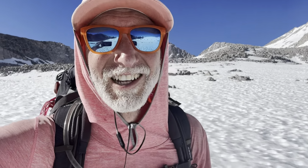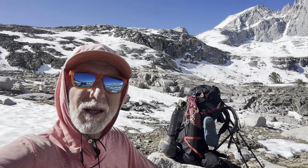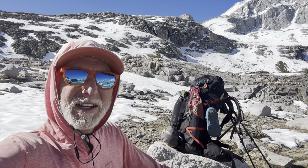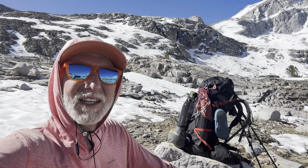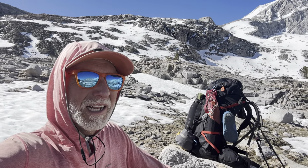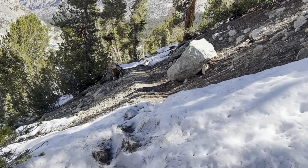Where's the trail? Who knows? All right, we're gonna take a quick little break here. I've been leapfrogging in between that group of 6, so I'm gonna let them get ahead of me a little bit again, and then we'll keep going. The snow is still pretty firm. It'd be awesome if I get through this whole snowy section before it turns to mush. We'll see. So we've regained the trail for now, but it's a lot of snow patches.